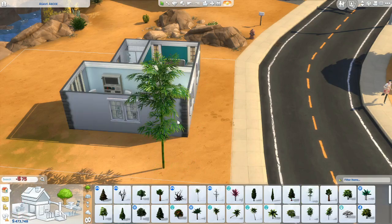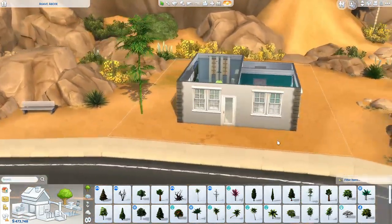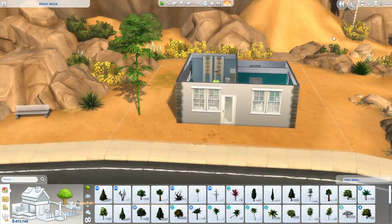That is the house. That is the 10-minute house. The one sad little tree outside. Oh my god, that is too funny. Alright, I'm gonna take some screenshots real quick and then we'll be back with the 1 hour house.